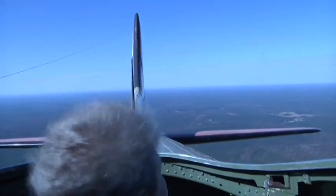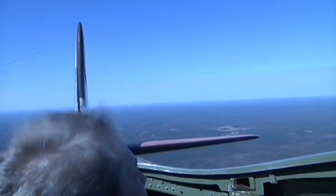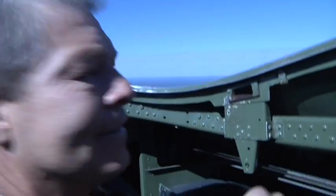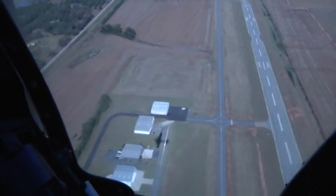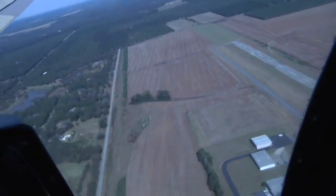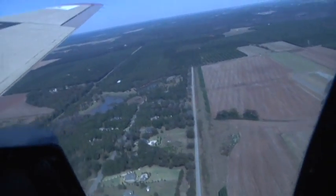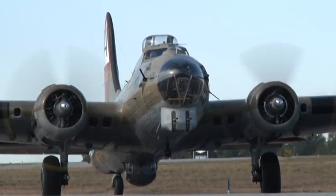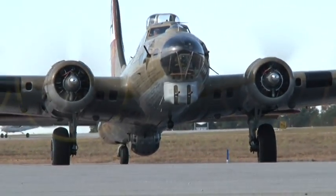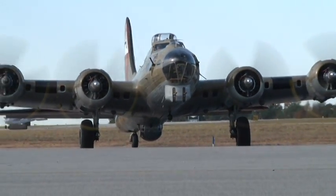Welcome back to Todd Wilson's Georgia Journal and our trip to the Perry Houston County Airport Open House 2013. Now, the ride on the B-17 was spectacular, but was made even more special because we got to fly with a World War II veteran, a former B-17 pilot, and his wife. Crawford Hicks was a pilot of the Flying Fortress and shared some of his war memories.